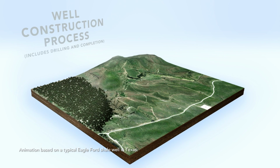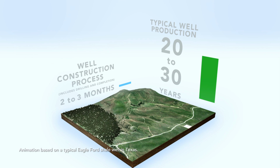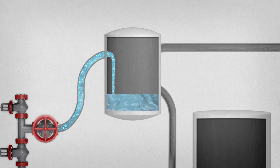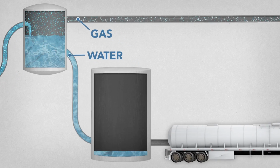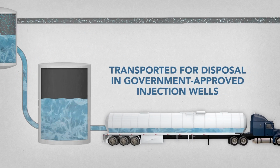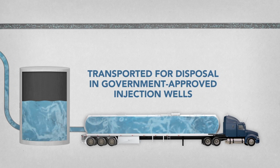The entire drilling and completion process generally takes only 2 to 3 months compared to the 20 to 30-year productive life of a typical well. At the surface, the oil and gas are separated from the fluids. The remaining water is diverted into storage tanks, where it is reused in our processes or transported for disposal in government-approved and regulated injection wells.